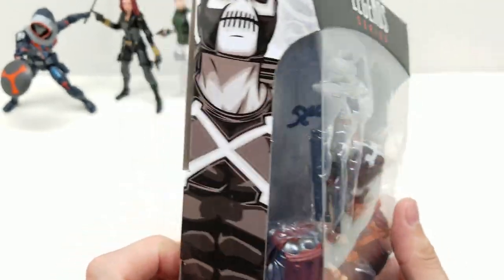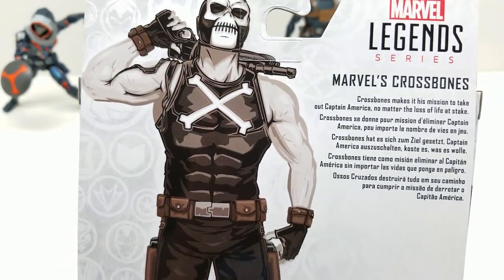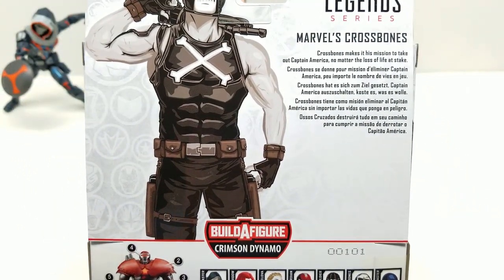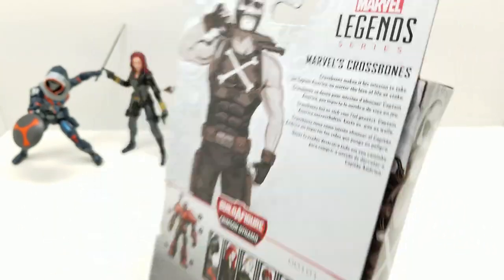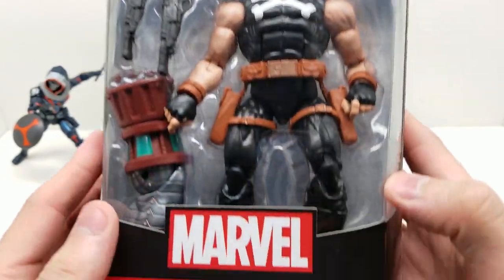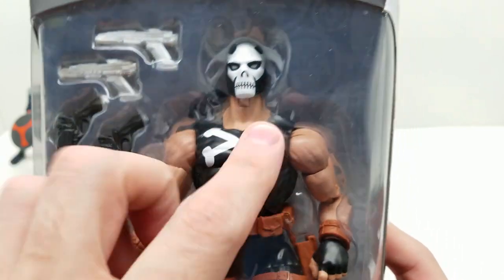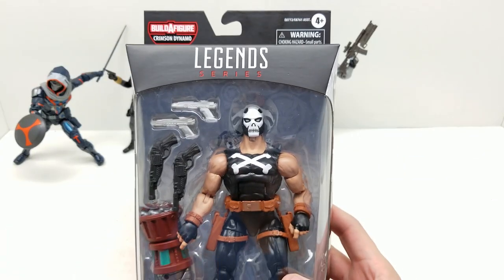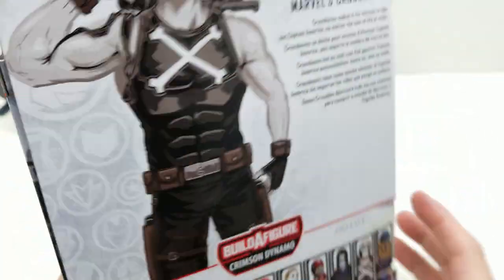Let's take a look at the artwork right here. Looks like the exact same artwork four times. They could have at least given us one different pose or something. But anyway, here we are. He looks pretty cool. He does not have that same neck clearly as two of the other action figures, but let's take a look at what it says on the back and let's get him out.